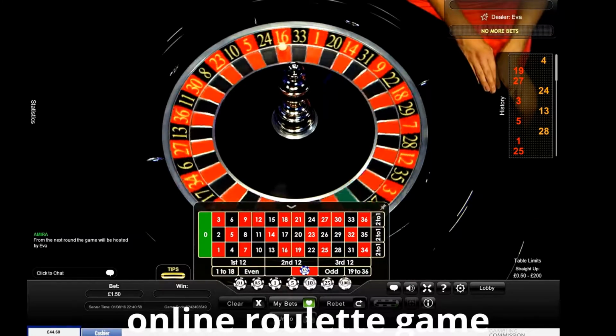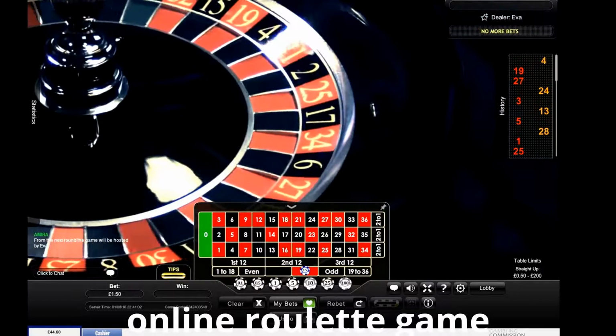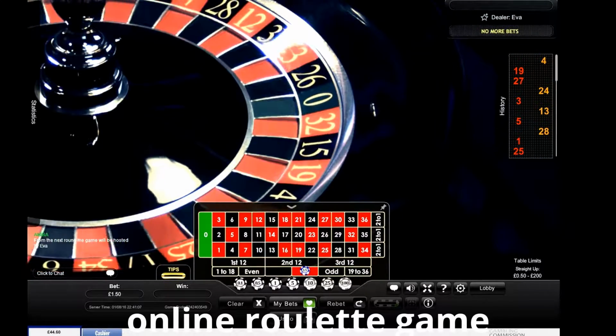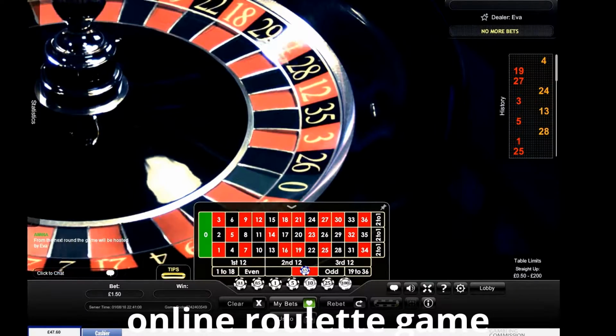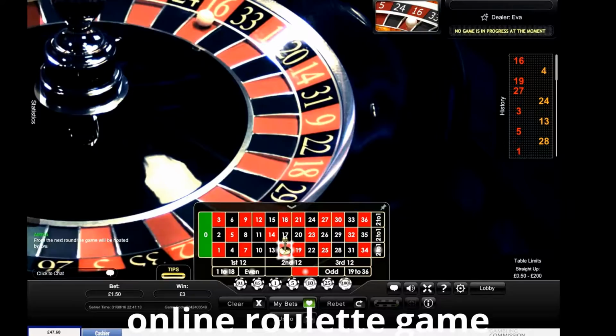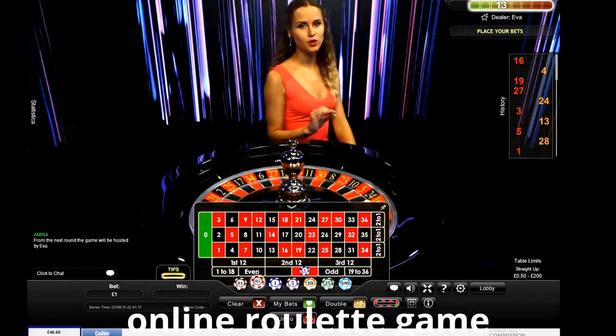What have we got? We've got a red. Nice. £47.60. Very, very close, guys. Very close. We're in the margin of it. So close, but so far.